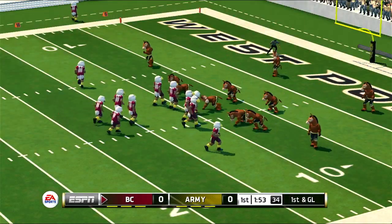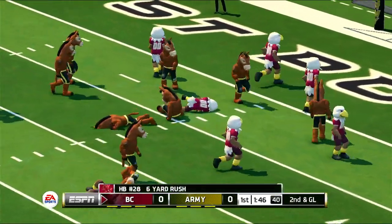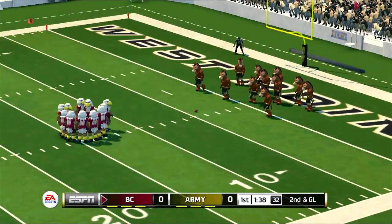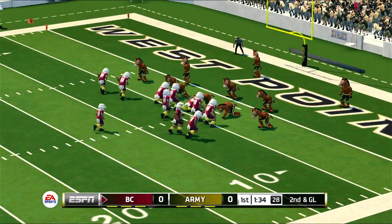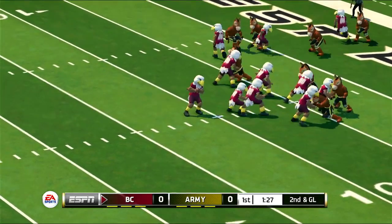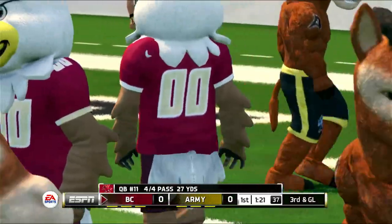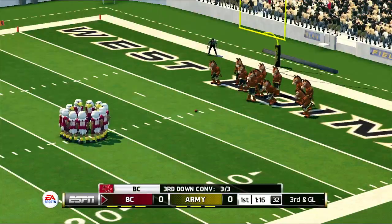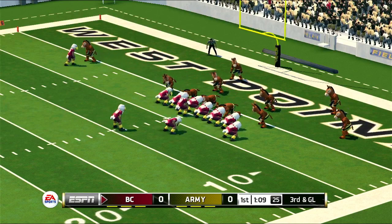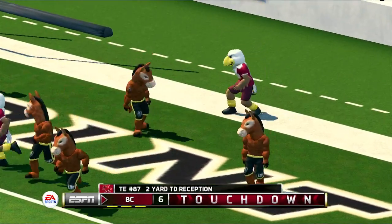It's first down, and they'll be looking for 6 points here. Nice run, and he's brought down. That brings up second and goal. And this is the 13th play of this drive. And he's immediately tackled. So here we go. It's third and goal from the 2-yard line. Quick strike, tight end, and that's a touchdown.